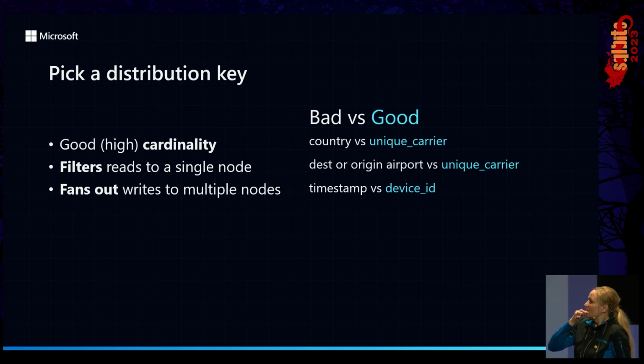much smaller buckets. And if you had not the email, but maybe the flights data set, then country, we actually checked how many countries are in the world. I was sure it's a bit more, but it's 195. Yeah, 195. I was sure it's much more, but okay. So that would not really be a good distribution key because you can go up to almost 200 shards. On the other hand, destination or origin airport is a bit better because, of course, in a country you would usually have multiple airports, so you've got a bit more unique values. But unique carrier has even more unique values. So in this specific data set, the unique carrier would probably be the best distribution key.